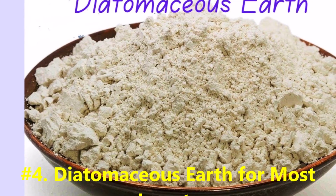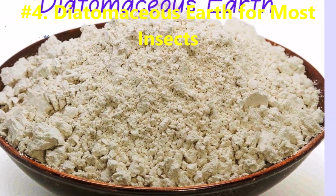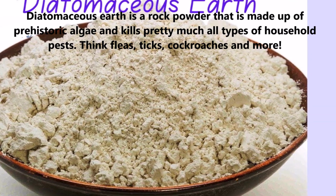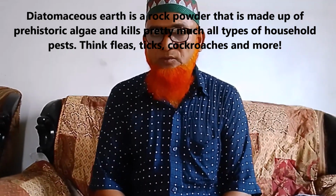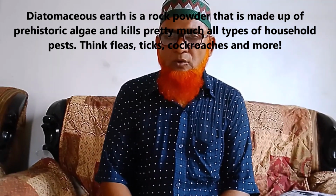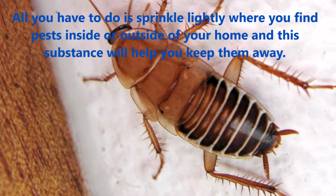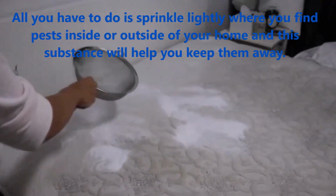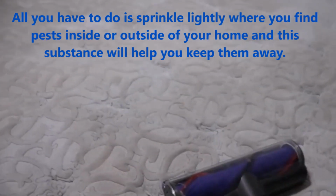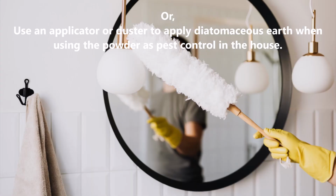Number 4, diatomaceous earth for most insects. Diatomaceous earth is a rock powder that is made up of prehistoric algae and kills pretty much all types of household pests. Think fleas, ticks, cockroaches and more. All you have to do is sprinkle lightly where you find pests inside or outside of your home, and this substance will help you keep them away.